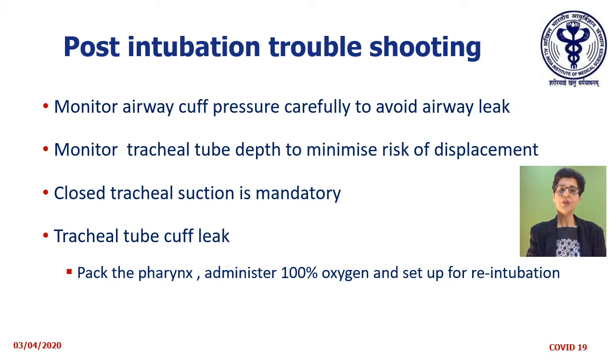Airway cuff pressure should be monitored carefully to detect air leaks in these patients. The tracheal tube depth should also be monitored and recorded to minimize risk of displacement. Use of closed tracheal suction is mandatory. In the event of a tracheal tube cuff leak, the pharynx should be immediately packed, 100% oxygen should be administered, and preparation should be made for reintubation.